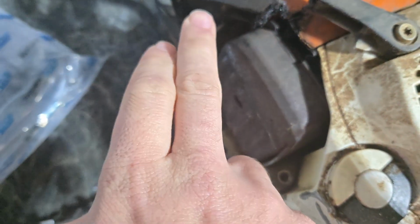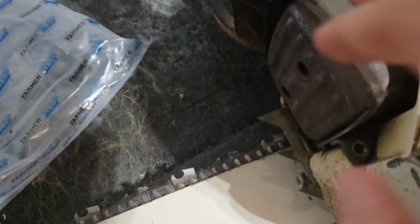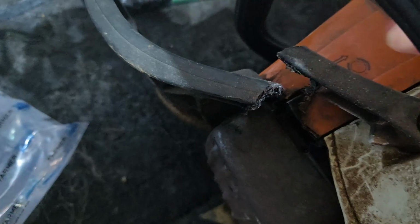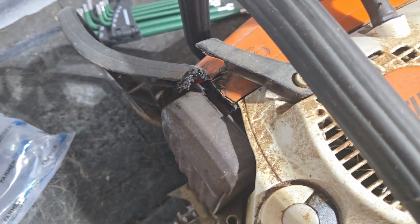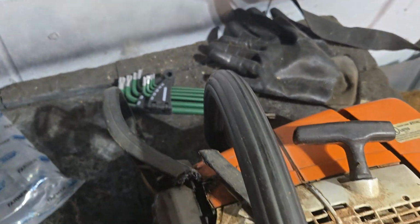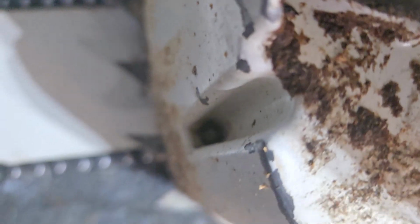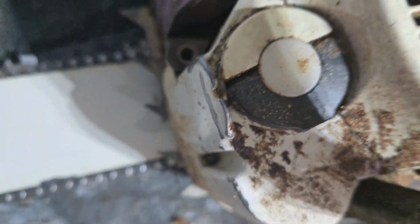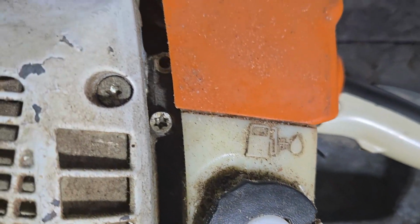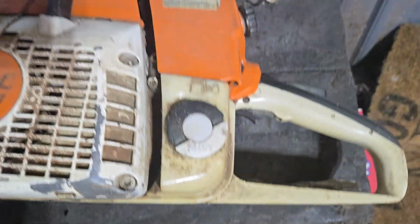So we can see some stuff here. This handle is actually what we're going to replace today, but we can see some damage here. In fact, oh, I just had it too. Oh, here we go. So we can see some damage there. There's also, we're missing, there we go. We're missing a screw there. No idea where that went. We're missing one there. And I think on the other side, we're missing one somewhere too.